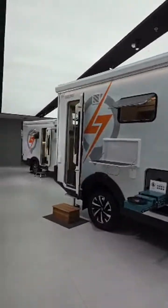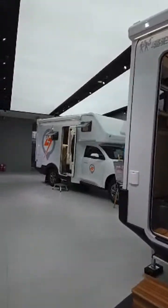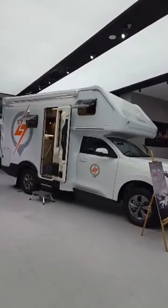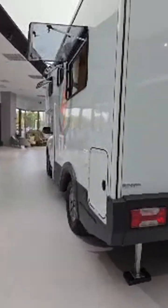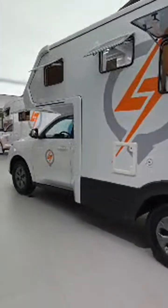By the way, we are not only making RVs, we are a specialized vehicle manufacturer. In the past, we have done military vehicles, police vehicles, fire squad vehicles, all sorts of different kinds of vehicles. If you have any other specialized vehicle needs, you can also contact us.